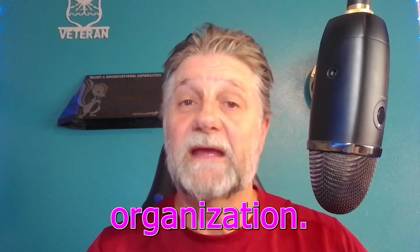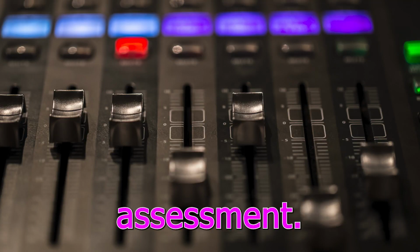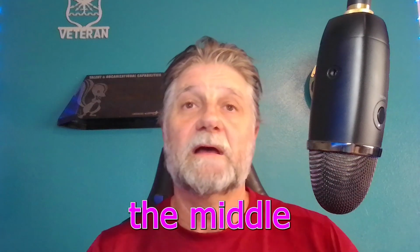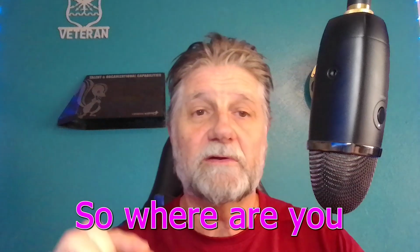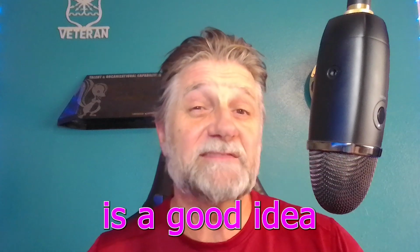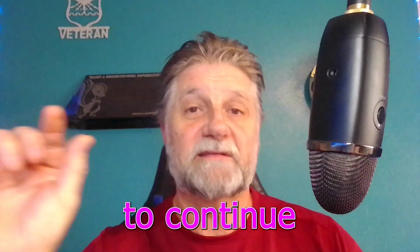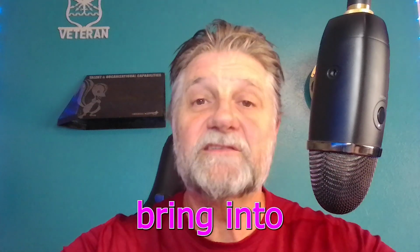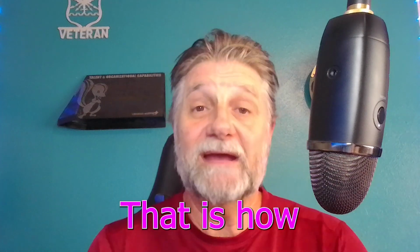So with that said, we bring in a lot of value just by the large skill set that we bring into the organization. We think of all our skill sets on a continuum, like a needs assessment. Some of us are on the lower end of the scale, some on the higher end, some in the middle. Employee validation testing, some low, some high, some middle. So where are you on that continuum? And which ones is a good idea to start moving over to that expert level? Because we always want to continue to grow and continue to learn. And the more we grow and the more skills that we bring into the organization, guess what? The more value we bring, the more valuable we are. That is how to stand out.